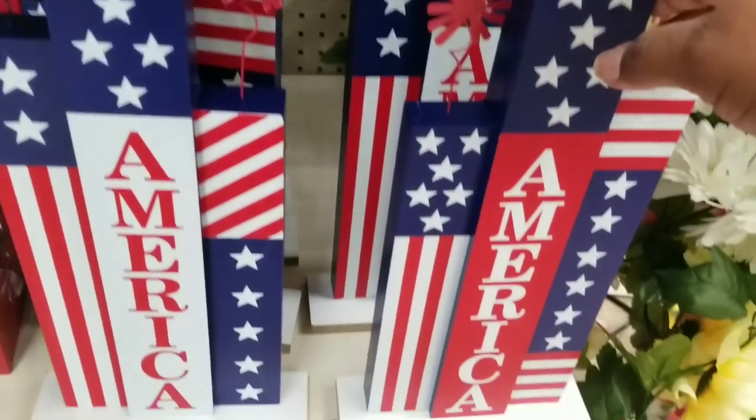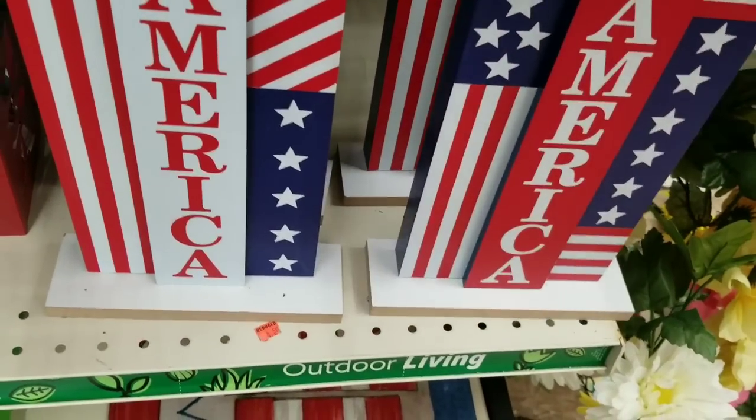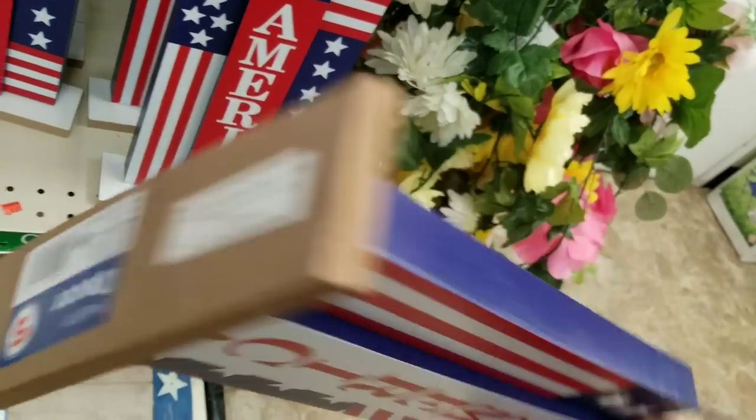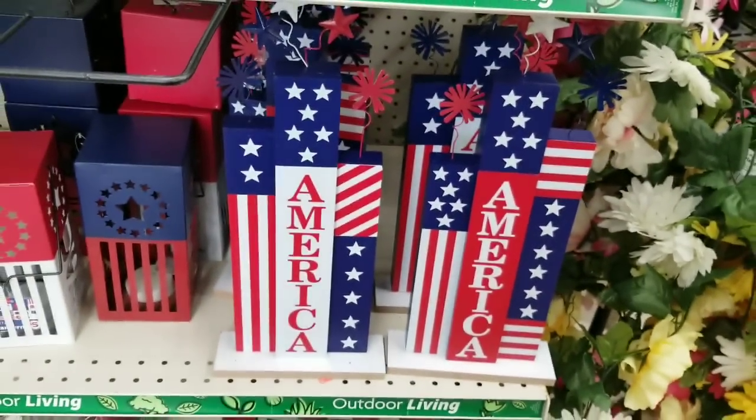Now, more Americana. Oh my goodness. So these America signs that actually have 3 different heights can be repurposed or used as is. These are only $5 and they are a significant height. Some of these pieces are so large and they are great for home decor.